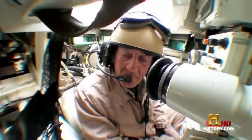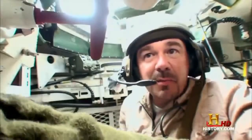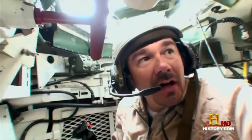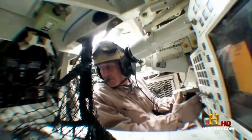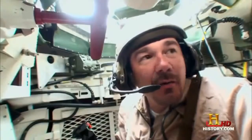Well, right now, I'm in the commander's seat, you're in the gunner's seat. There are 8 rounds right between us right now. At any time, we can punch buttons up here on our front panel, select a round type, load it in the gun, and shoot it. Look how that round gets loaded automatically. You can shoot it during the day, you can shoot at night, any time of day in any weather condition.